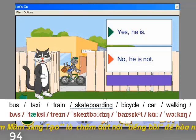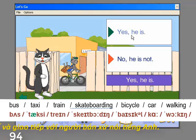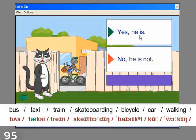Is he going to the park? Yes, he is. Very good. He's going to the park. Is he riding a bicycle? Yes, he is. Good. He's riding a bicycle.